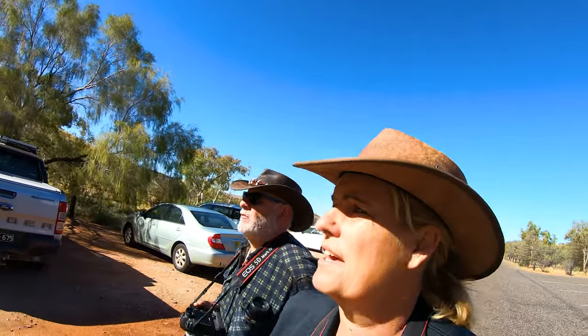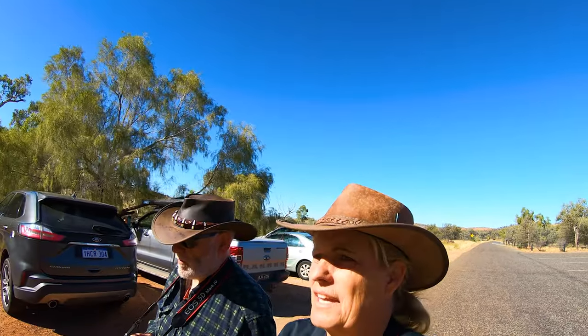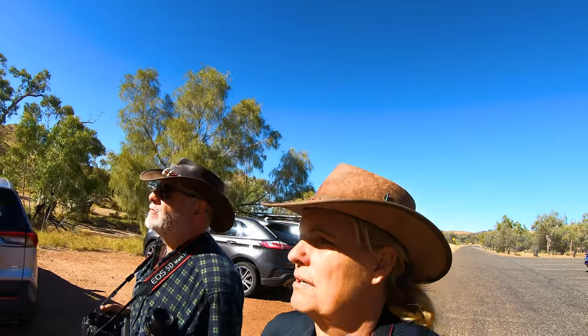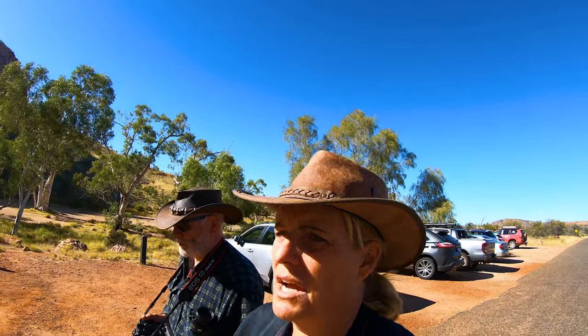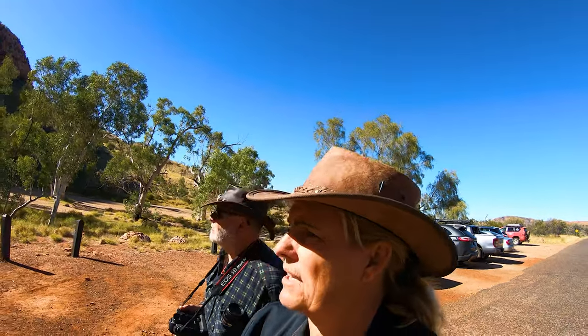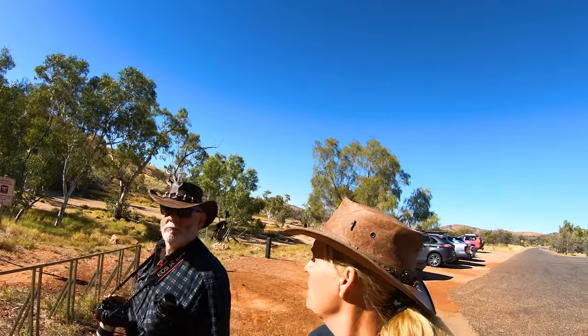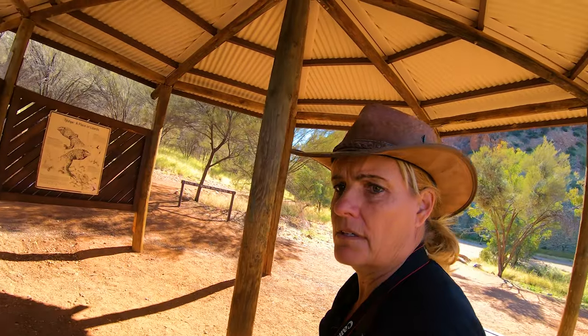Having a look at the Simpsons Gap and see what's that all about. The way in is all bitumen, and I have no idea how long the walk actually is, but I think not long. Do you know? Let's look if it says anything here.